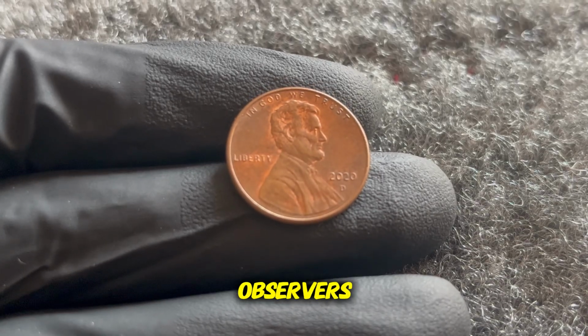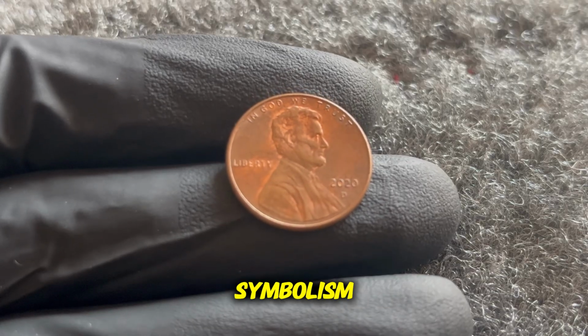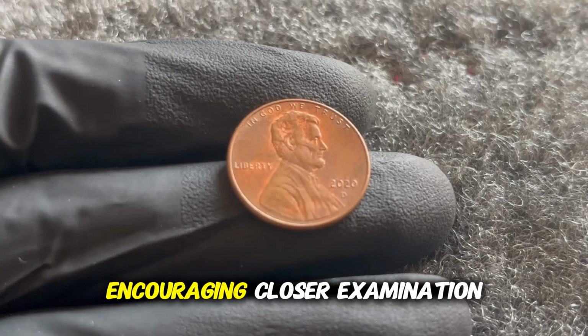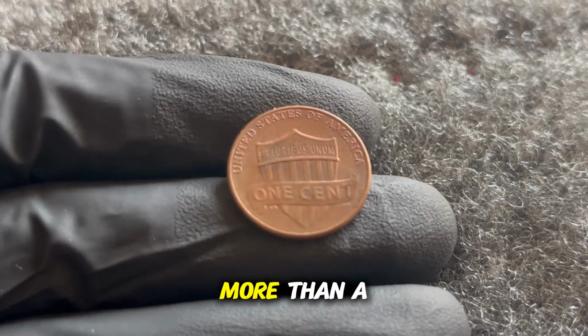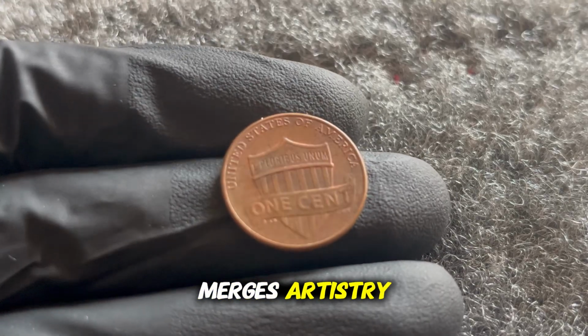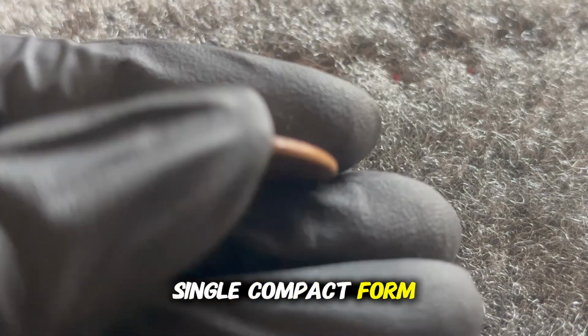For collectors and observers, the coin provides an accessible example of how national symbolism is embedded in ordinary objects, encouraging closer examination of details often overlooked in daily life in its complete significance. The Lincoln penny represents more than a small unit of currency. It stands as a durable artifact that merges artistry, engineering, and cultural continuity within a single compact form.